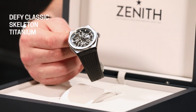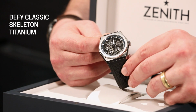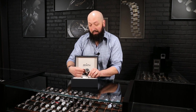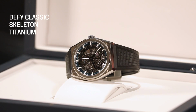I don't know how conscious the movement was when it was being constructed, if it was meant for the aesthetics of looking at it. A lot of them aren't from other companies. So I do really love the way that this dial looks. And something else that makes this a really unique watch as far as skeleton dials go is it's a 41 millimeter non-chronograph, pretty slim case profile, and only 41 millimeters in diameter.